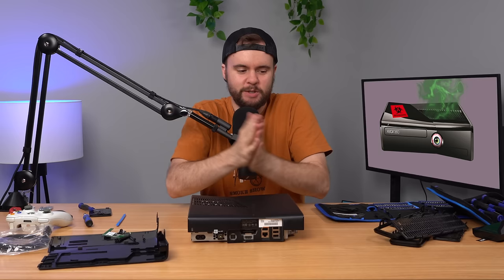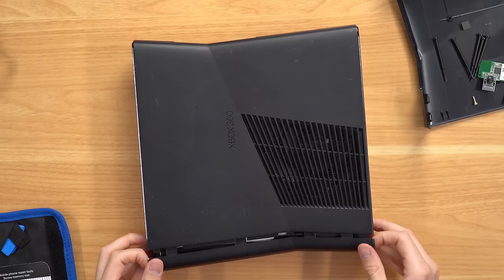And boy, I am excited for this one. Probably should put some gloves on, but I don't want to. Let's see what comes out of here. All right, here's the faceplate come off. 3, 2, 1. Let's go ahead and lift off the top piece here.